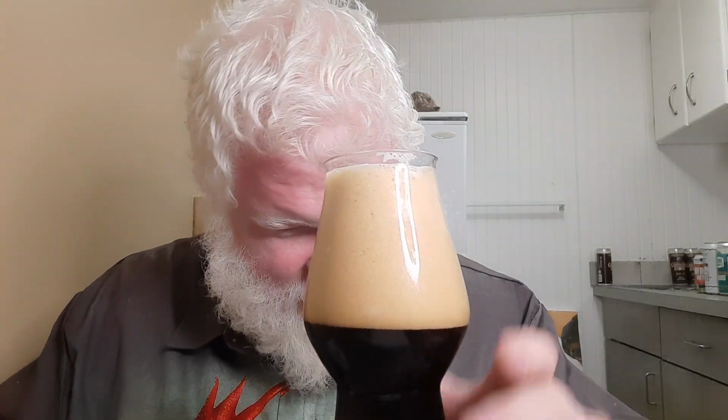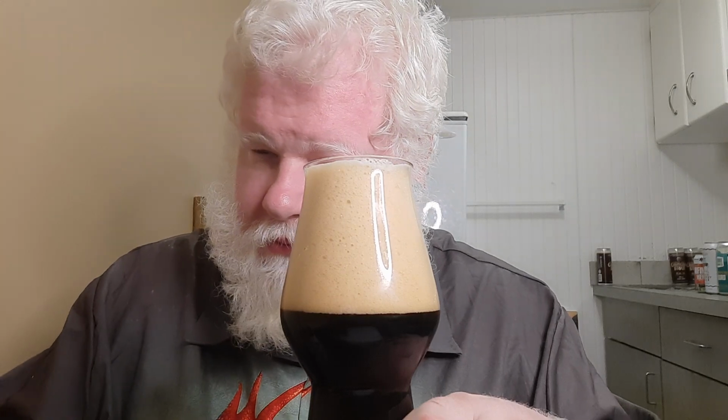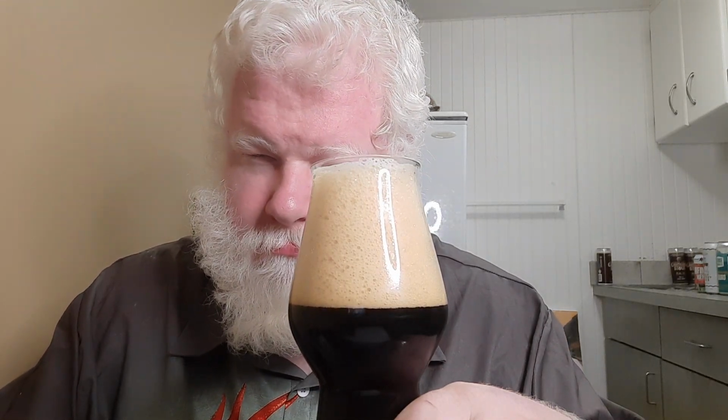Now, I like dark beers. I'm not a huge fan of Cascadian darks. But I haven't had a lot of Cascadian darks. Ruby red colored. Lots of head. Nice caramel colored head. There's a nice snap crackle pop going on with this baby. Head is not fading as fast as it sounds like it should.